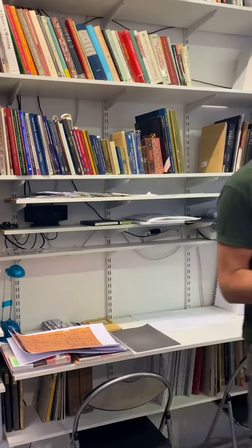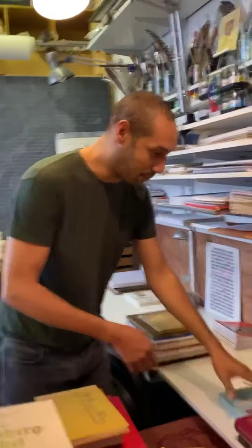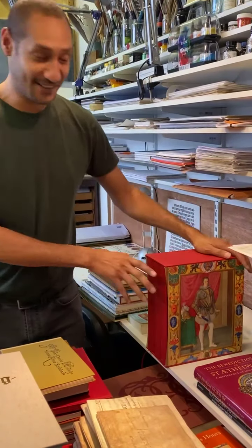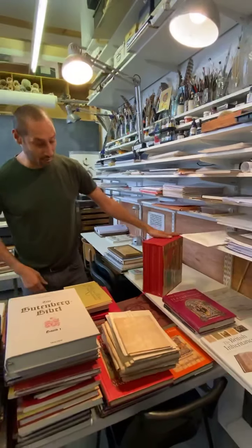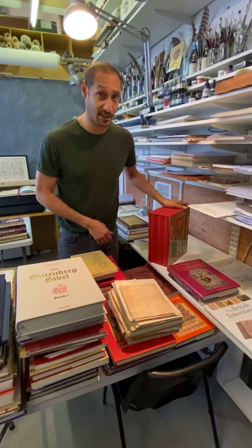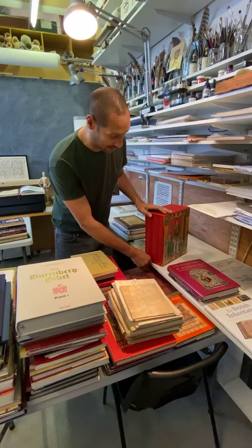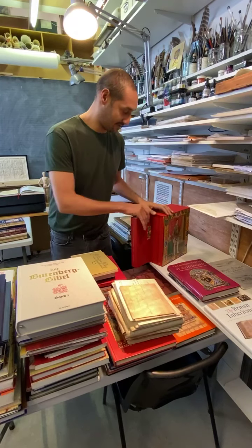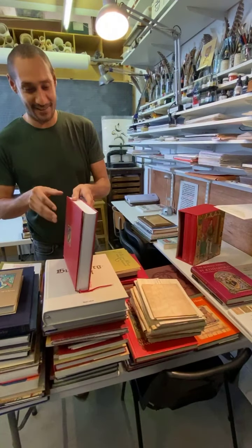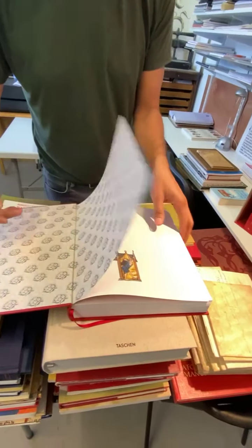So one of the books that I wanted to show you was this wonderful set. Rowan Watson, who was the curator of manuscripts at the National Art Library at the V&A, put this together, and this is outstanding. I mean, even the end covers are beautiful.